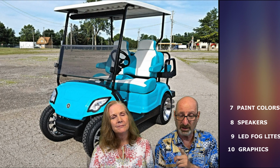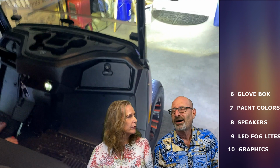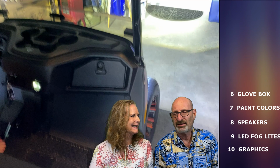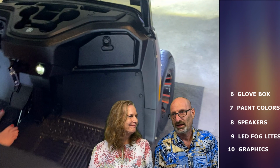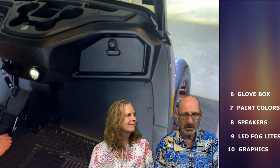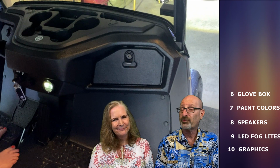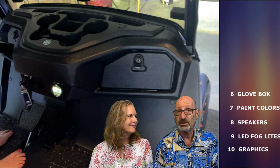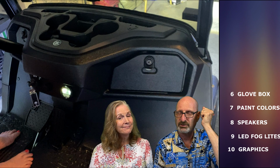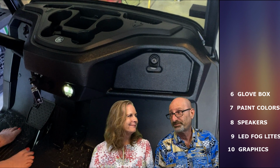So number 6, glove box. No more phones flying out when we turn corners too fast. I didn't want to pay the $200 for this. And as a matter of fact, when we ordered ours, we didn't order that. I was saying, no, we don't need that. Then we got our loaner that we drove around for a month or two. And then I called up Billy and said, add the glove box. Glad you did. Yeah, good option.